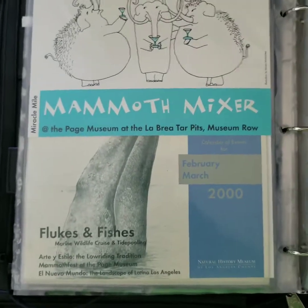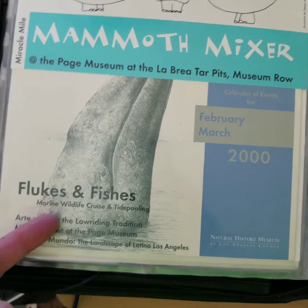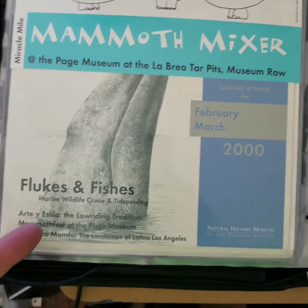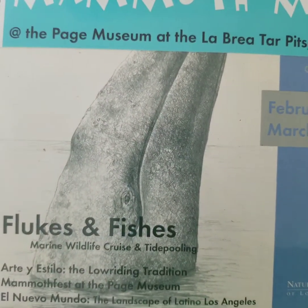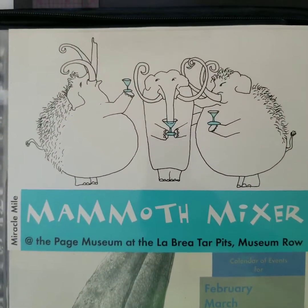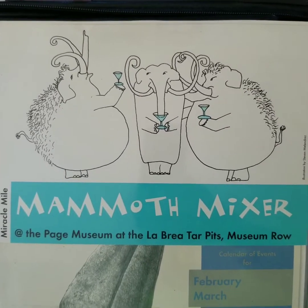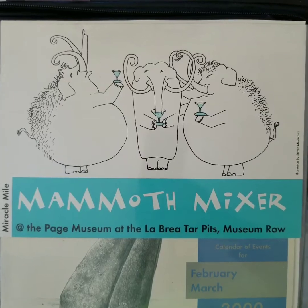In setup mode. So, like I said, I do a lot of brochures and a little museum monthly magazine that they put out. So I had to do the drawing whale illustration. And they were doing a party at the La Brea Tar Pits, so I made a cartoon of them drinking martinis. So that worked.